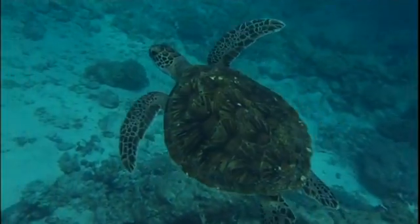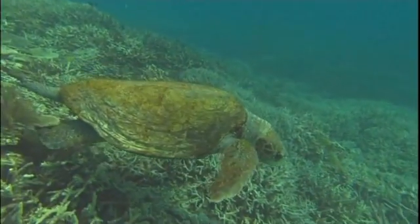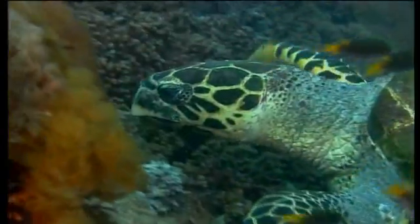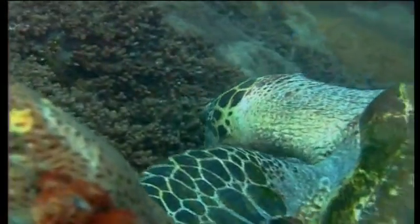We only have 6 species of marine turtles in the Indian Pacific Ocean region, and they're fairly easy to identify. Leatherback turtles don't have big scales. All of the other types of turtles, loggerheads, greens, hawksbills, have big scales on their back.